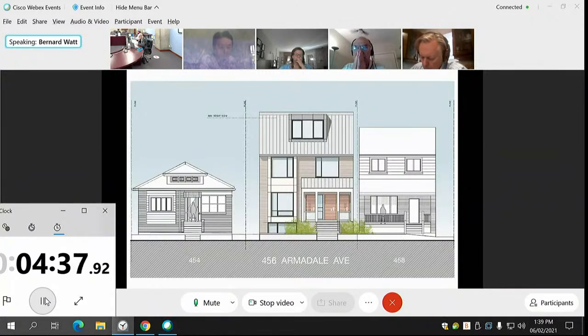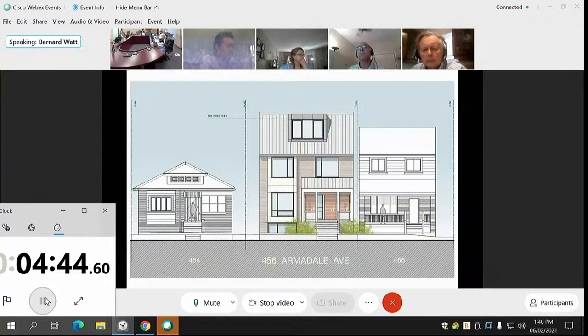Also, the neighbor's house was originally built with a 0.18 meter setback and is over 2.5 stories, following the usual pattern on the street of very tight on one side and driveway on the other side.